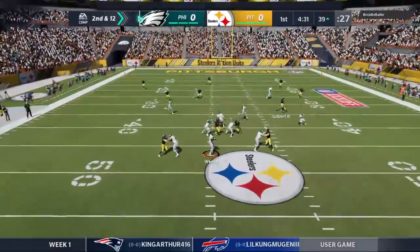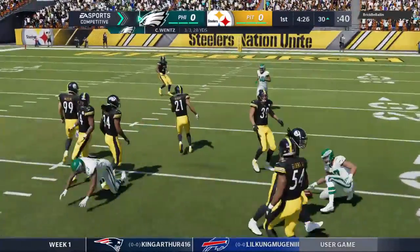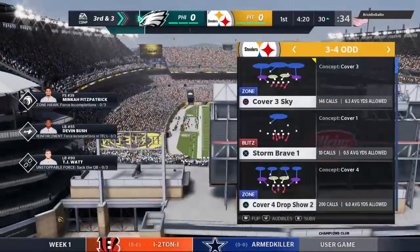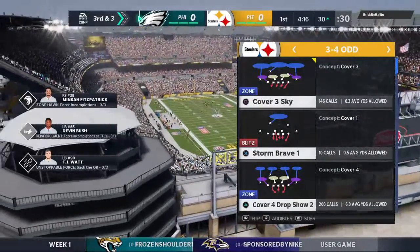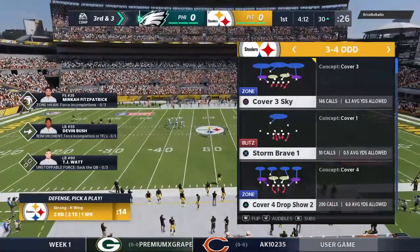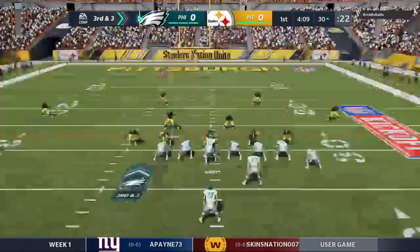On 2nd and 12, Wentz throwing for his running back, and he's got him complete. It'll be a gain of 9, and they're going to have a 3rd down. Oh, I came to my feet on that one. I thought he was getting close to breaking that one big, but in the end, give some credit to the defense, finding a way to get to him and forcing a 3rd down. 8th play of this opening drive coming up. This is 3rd down.